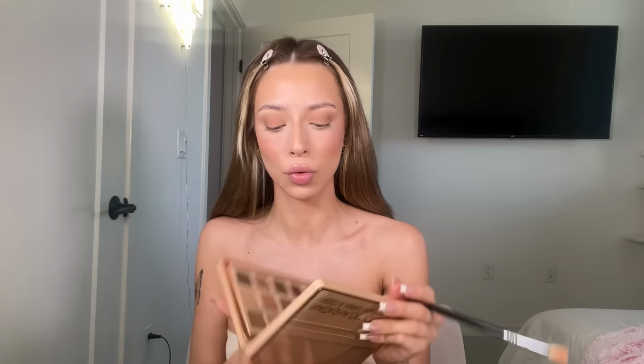Now, for the price of this palette, I know Natasha Denona palettes are a bit expensive. I would love to see a lighter bone color just to kind of lighten everything up, like a matte shade. For example, the shade Swan right here. Love that, because you can use that not only as a highlight, but also to just lighten up or give dimension to any other color. I mean, you guys just have to see how good this shade right here, Truffle, is.